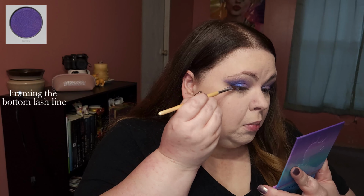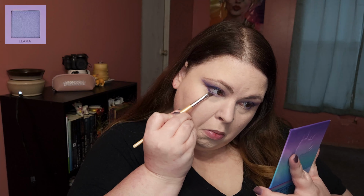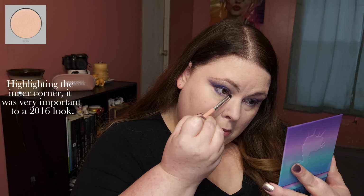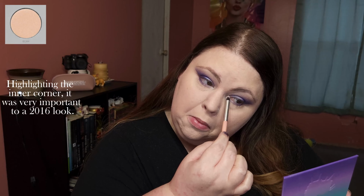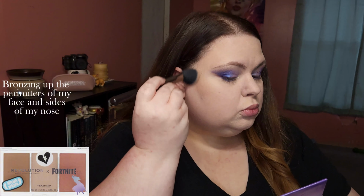Framing the bottom lash line. Highlighting the inner corner, it was very important to a 2016 look. Bronzing up the perimeters of my face and sides of my nose.